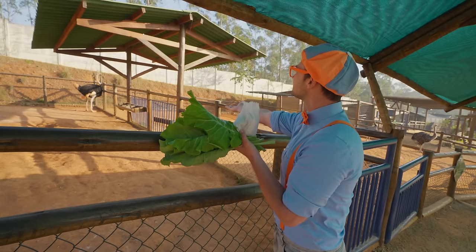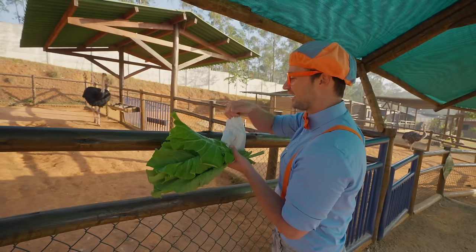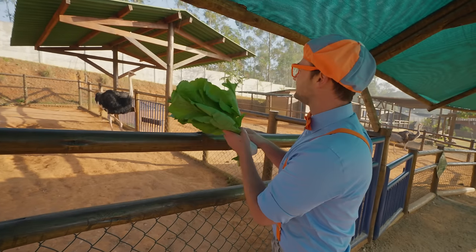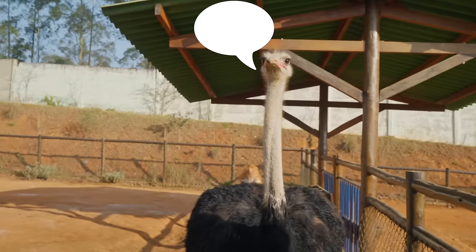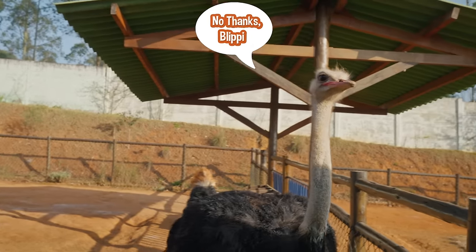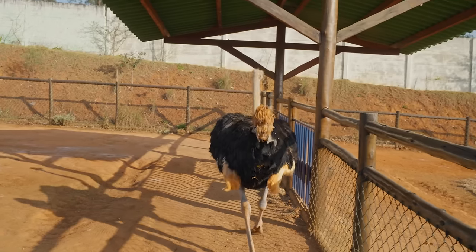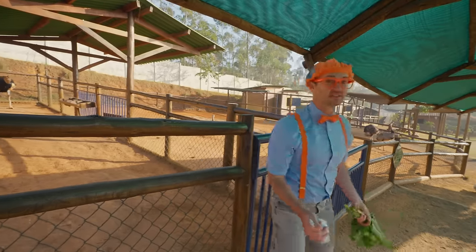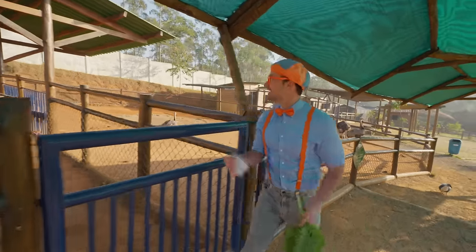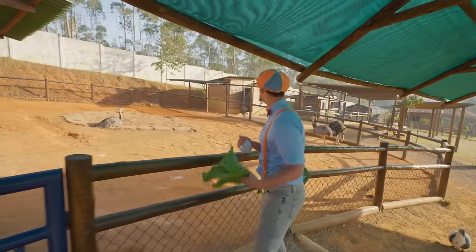You want some pellets? Huh, maybe, here he comes. Okay, what about some green leaves? Here you go. Okay, here you go, Romeo. No, I guess Romeo's not hungry. Wow, they take care of their pets so well here. Yeah, a great way to take care of animals is to keep them nice and fed. And since Romeo's not hungry, someone must have fed him earlier.